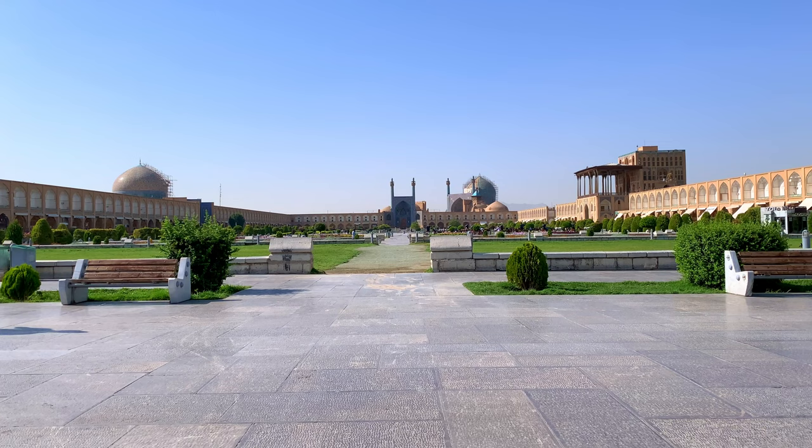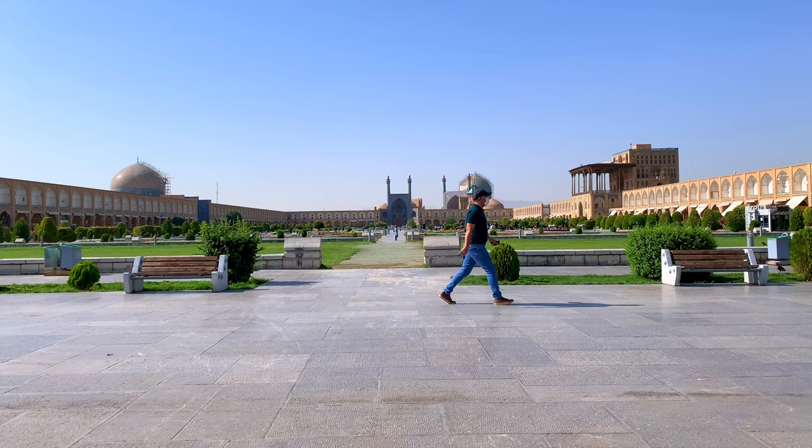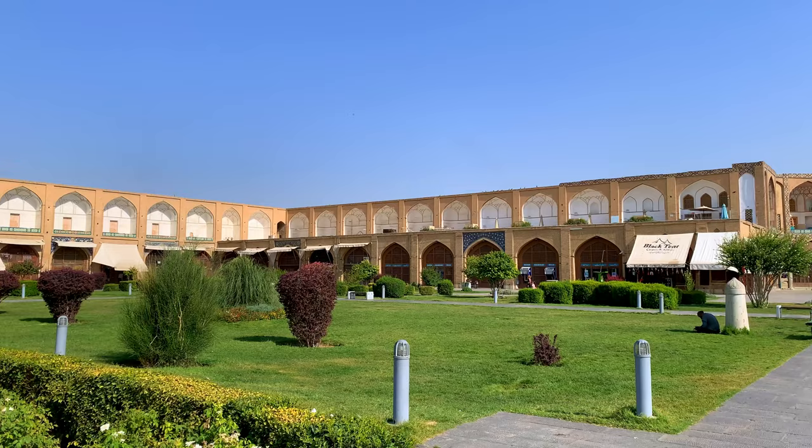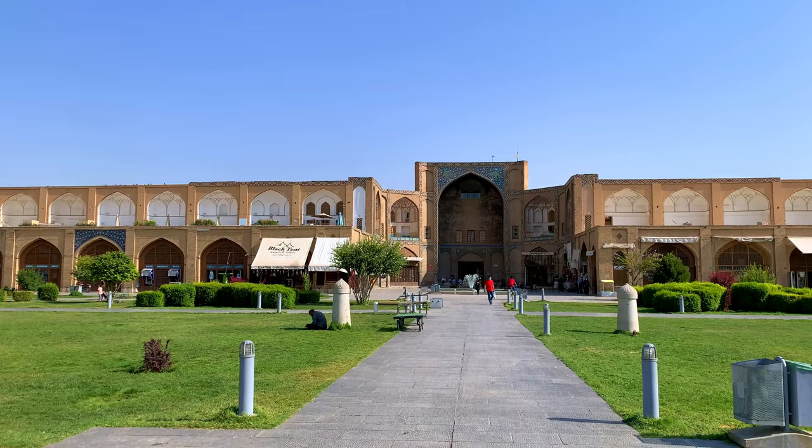Naqshe Jahan Square, in terms of size and grandeur and the importance of the buildings around it, is considered one of the most important historical squares in the world. There are important buildings around this square, such as Ali Qapu Palace in the west, Shah Mosque on the south side, Sheikh Lotf Allah Mosque on the eastern side, and Qeysarie Gate is situated on the northern side of this square. In addition to these buildings, there are 202-story shops all around the square.